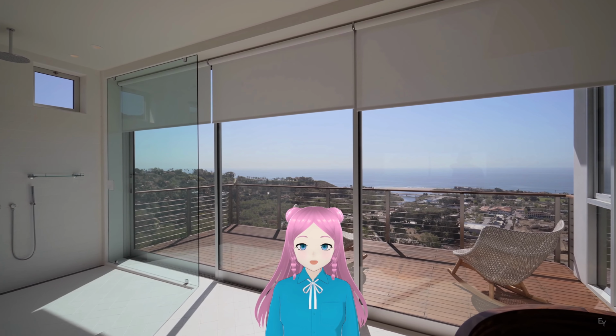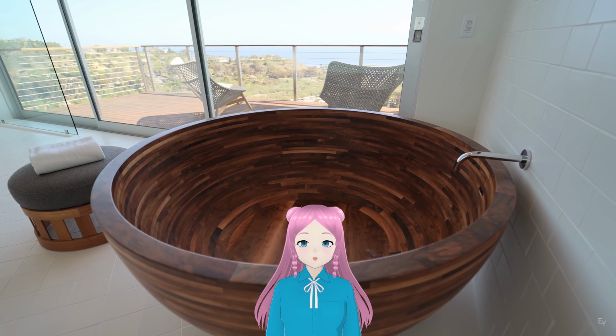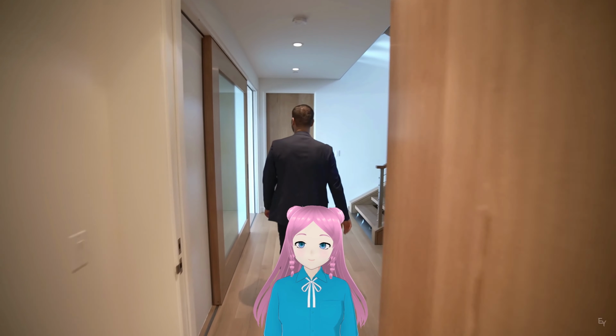Big door. That tub is so pretty. It's black walnut. I want it. Comment, syrup, so I can buy that tub one day. Please, I'm begging you.